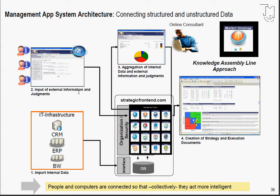Then you can input external information and judgments from around the world into it. Then, for instance, online consultants or the moderator can aggregate internal data and external information judgments, align them, and also ensure quality. And in the end, with the push of a button, you have the creation of strategy and execution documents. And this is what we call the knowledge assembly line approach, so that people and computers are connected, so that collectively they act more intelligent, hopefully.